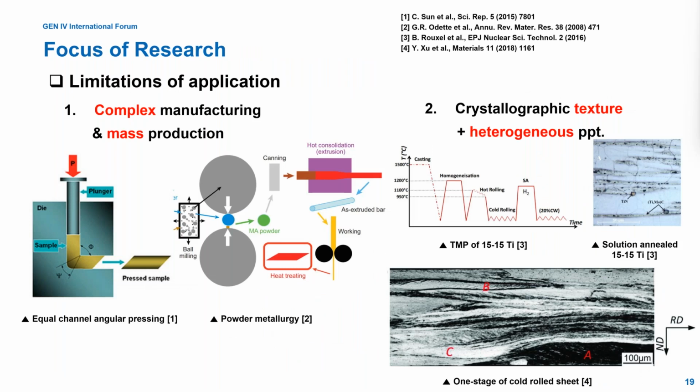However, forming the nanoscale grain via severe plastic deformation techniques by using equal channel angular pressing will be limited in terms of their applicability to reactor internal components, especially those with a complex shape and large size. Also, powder metallurgy coupled with mechanical alloying or hot isostatic pressing has the same limitation as the ECAP method.